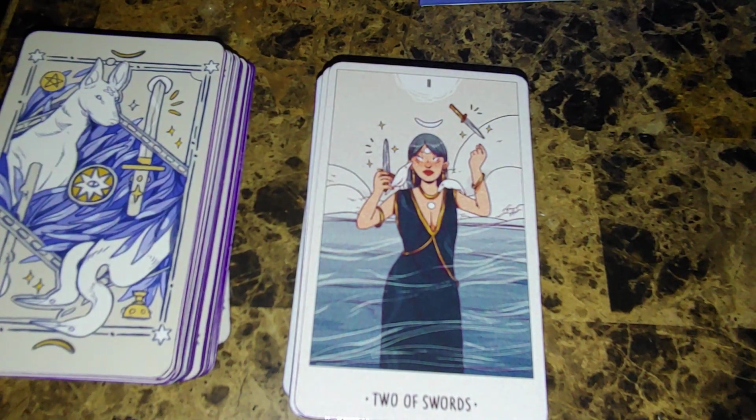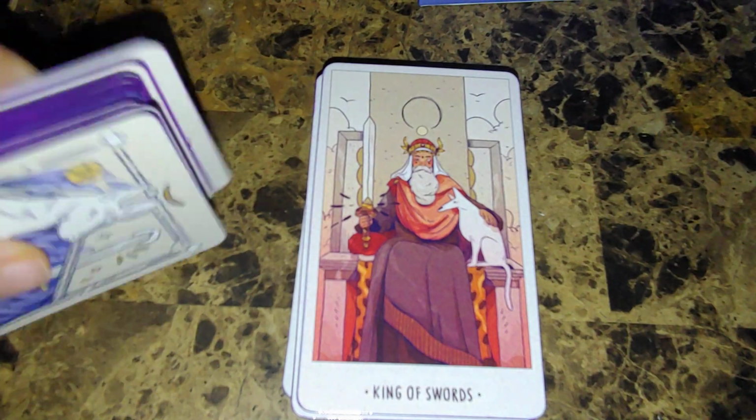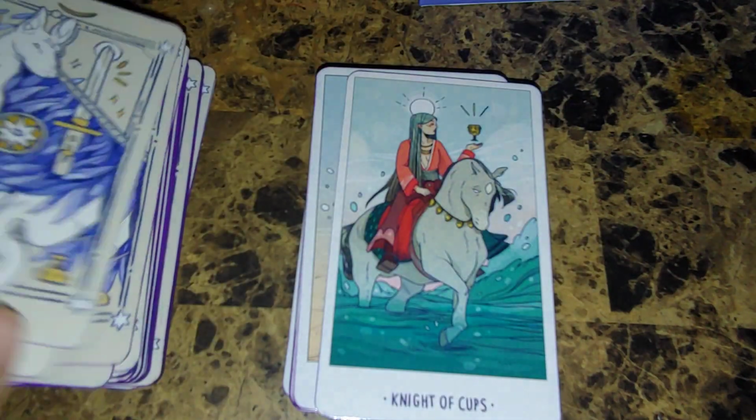But once again, I was strolling through Amazon and I was like, oh my God, they're on sale for $14. It was $14.95. And I'm like, click buy now, because I'm never going to see this deck cheaper. I've never seen it that cheap, ever.